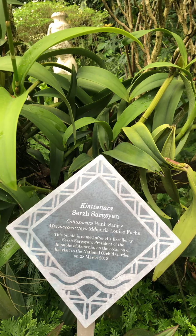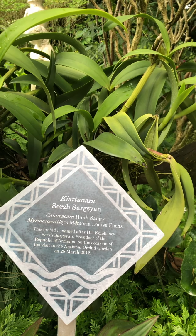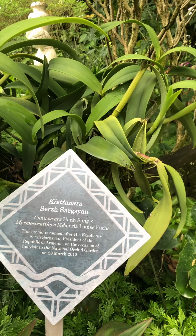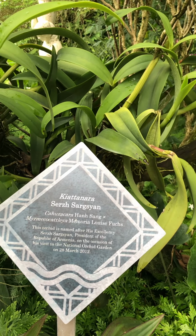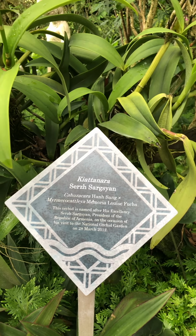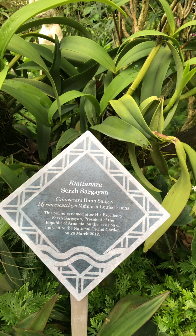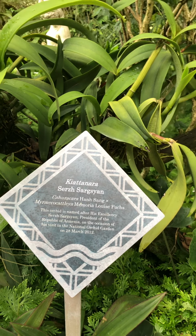This is the Cattleytonia. This orchid is named after His Excellency Serge Sargsyan, President of the Republic of Armenia, on the occasion of his visit to the National Orchid Garden on 28 March 2012.